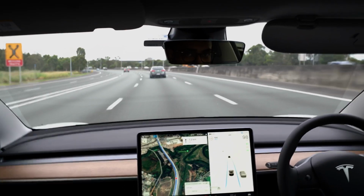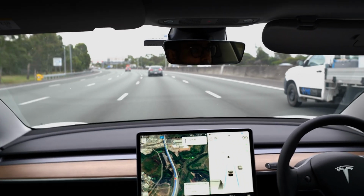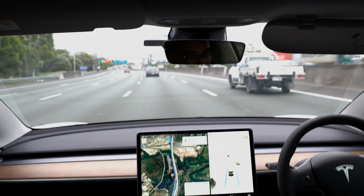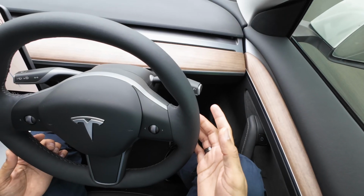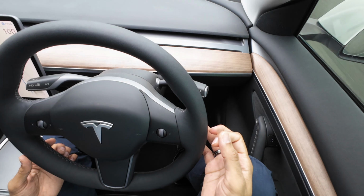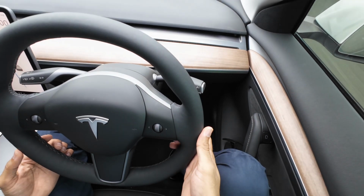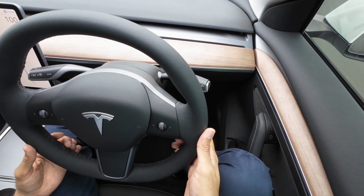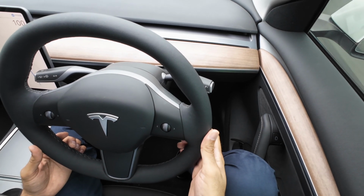So that's a quick intro to show that the autopilot system is quite good. It does work in a suburban environment, but you have to make sure that you are in control of the vehicle by pressing the accelerator pedal a bit, or being ready to push the brake when you want to take over from autopilot or cruise control. But the rest of the system is actually quite safe.